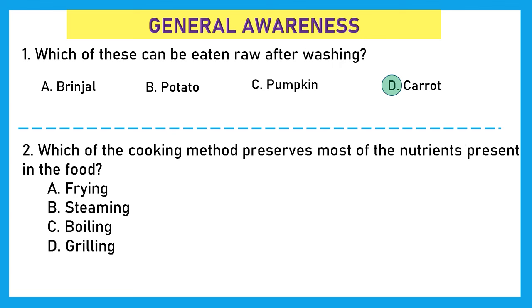Question 2. Which of the cooking method preserves most of the nutrients present in the food? A. Frying, B. Steaming, C. Boiling or D. Grilling? And the right answer is B. Steaming.